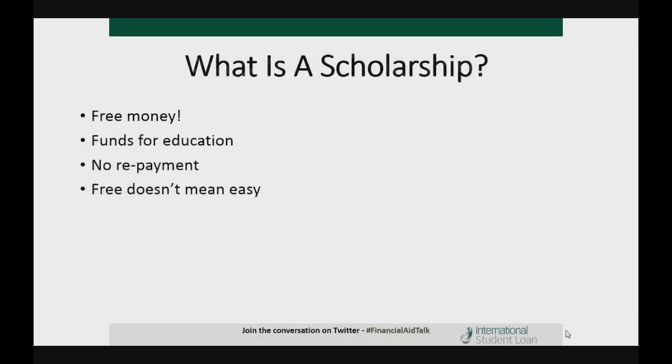So first, looking at what a scholarship is. Essentially, a scholarship is free money. Now, it's not just money for you to be able to use anywhere. It's, of course, going to be money for you to use towards your education. And in most of your cases, it's going to be used towards your international education. Now, the great thing about scholarships, as opposed to using your own personal funds or loans, which I'm sure you may have to use as well, is that you don't have to repay a scholarship. So once again, it's free money that you're not having to repay later. So it's a great option to help fund your education.